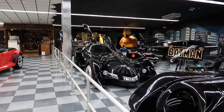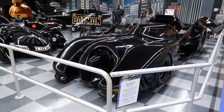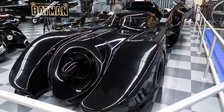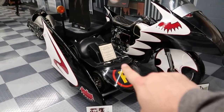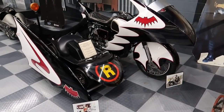There's a whole collection of Batmobiles here. This Batmobile right here, the 1992 Batmobile, was actually used in the second film, Batman Returns. There's a Bat cycle where Batman would ride there, Robin would ride there, and it looks like Robin would have his own miniature car that could come out and drive on its own.